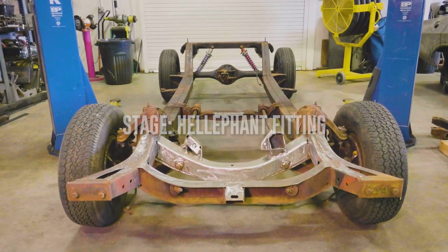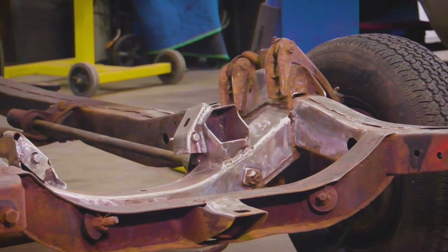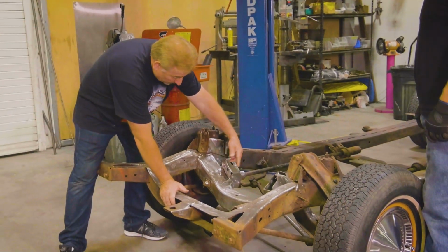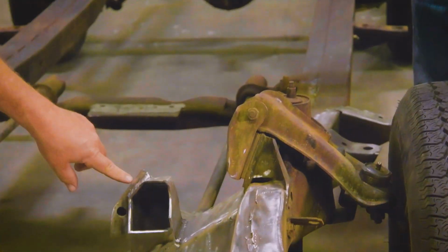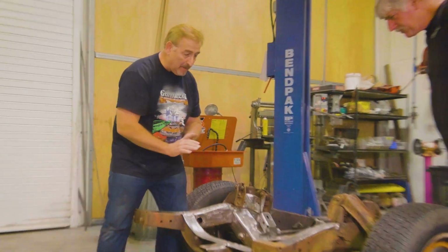All right, so right now we're getting ready to set the Hellephant engine down on Christine's frame. I took a K-member out of a 1970, I think it was out of a Roadrunner. I cut the motor mounts off where they weld onto the K-member. I mounted them on the frame exactly where the factory would have if they would have used those. I didn't measure it, I didn't do anything. I just put them exactly in the same spot. This would be off of the 70 Roadrunner, like I said. They're all the same, all the wedge engines. This one over here, slightly modified, but basically 90% of it is off of the Roadrunner. So they're setting exactly where the factory mount sat.